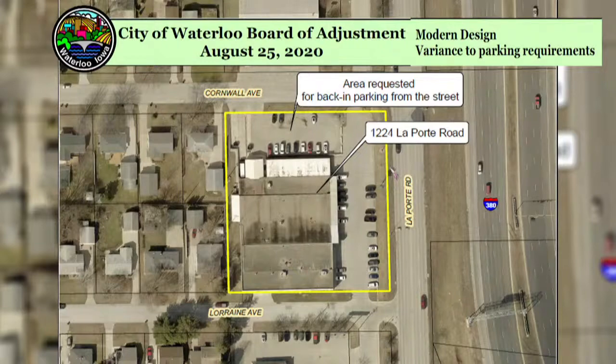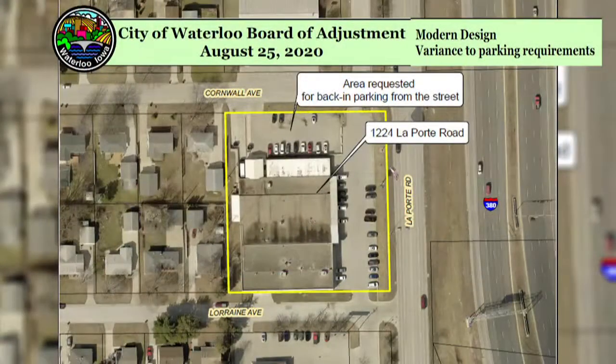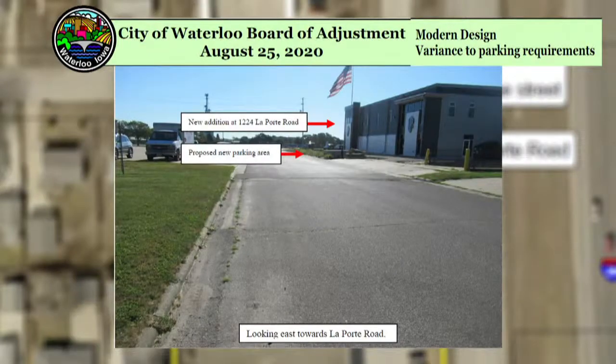Staff does have concerns that drivers will turn west along Cornwall Avenue and turn directly into the parking spaces, which would cause possible visibility problems when they attempt to back out of the spaces. However, Cornwall Avenue is a low-traffic street, and Prush-Shield Fire and Safety, which is located on the north side of the street, does not generate a large amount of customer traffic. The applicant has indicated that the parking spots will be for employees who can be directed to back into the parking space, and the stalls can be assigned as employee back-in parking.